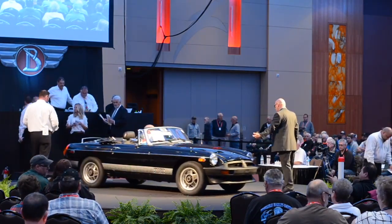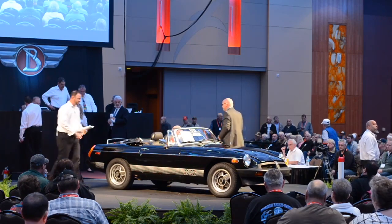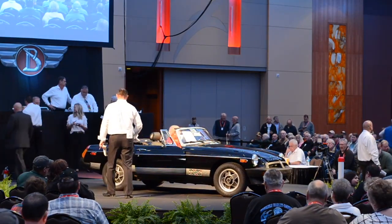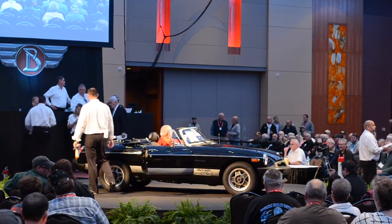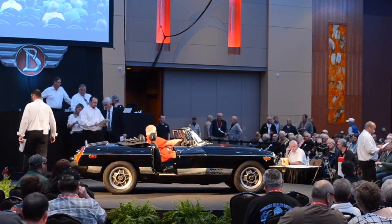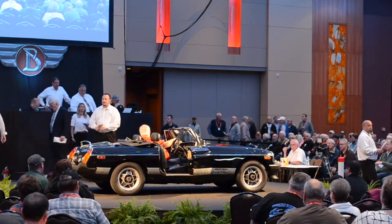Front air dam spoiler, special limited edition 5-spoke alloy wheels, MG hubcaps, 3-spoke steering wheel, special center hub, silver lower body sides, and a luggage rack. A limited edition plaque was installed on the glove box.